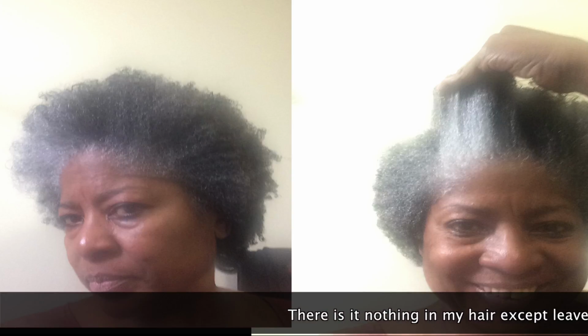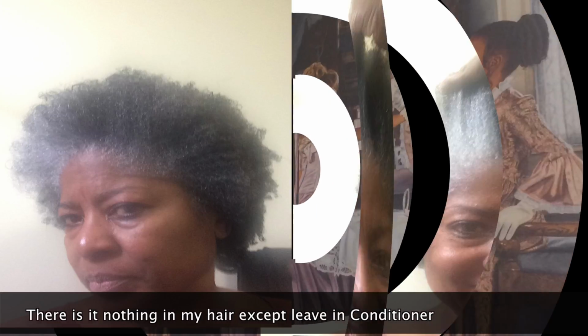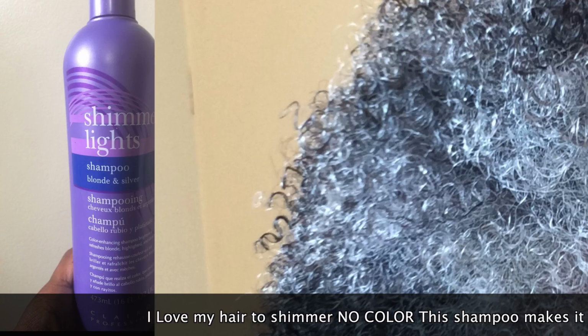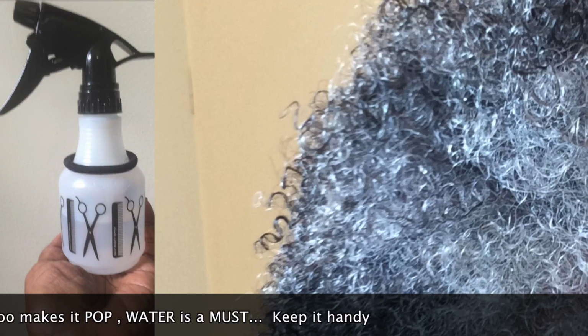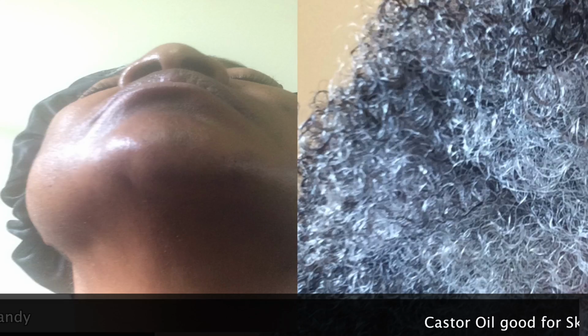I used to wear it really close, but the gray hair, I'm having a challenge with it to keep it shiny and moisturized. It does its own thing. So get a friend and kind of work it out the best way you know how. Now, I like to keep my white hair popping with shimmer lights, and I have to wash more often to keep it from turning yellow, but for the most part I like to co-wash. But I wet my hair or rinse my hair every day. Water, keep it handy. That's one thing that's good.